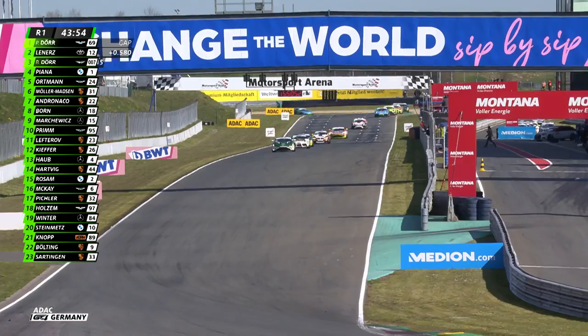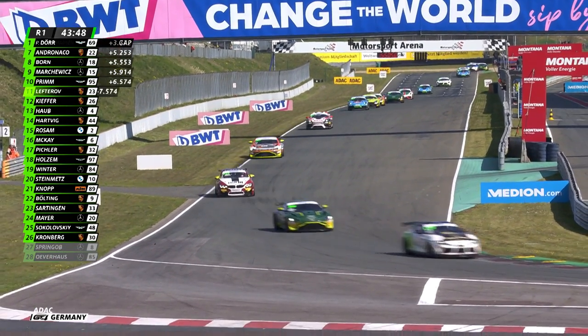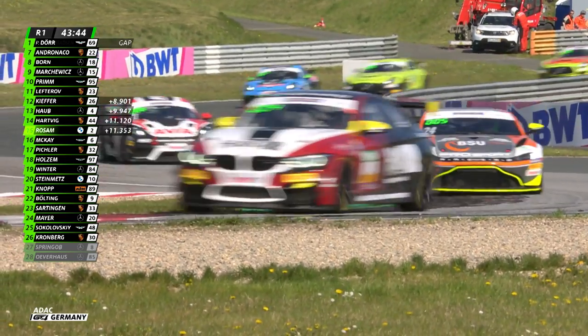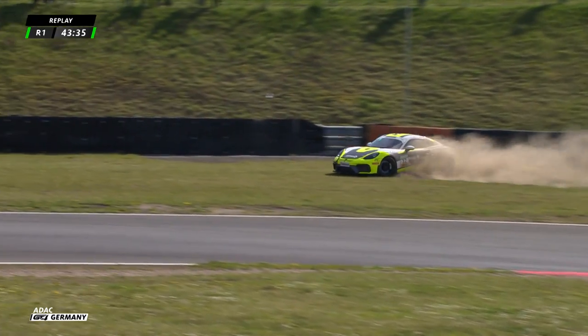A bad run out of the corner there from Andronarco, and that could leave him under pressure from both of the Schnitzelhelm Mercedes, which are running 7 and 8. Is that both Schnitzel and Mercedes? No, it's not. The Mercedes... Oh, and there's a moment for the 32 car.